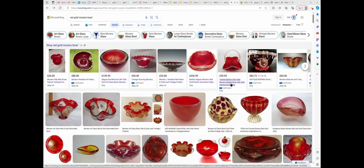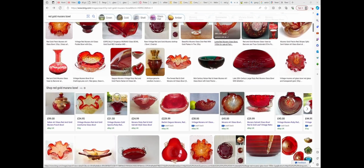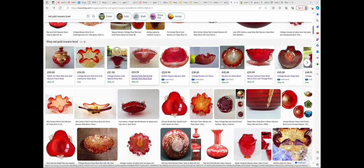This one is similar. Now some of them are saying it's Salviati, and I've been trying to drill into that, trying to find any bit of Salviati catalogue or anything that can pin it down, and the answer is no. Look, here's one that's telling you it's Salviati. This one's saying Salviati style. Yeah, this one's saying Salviati.